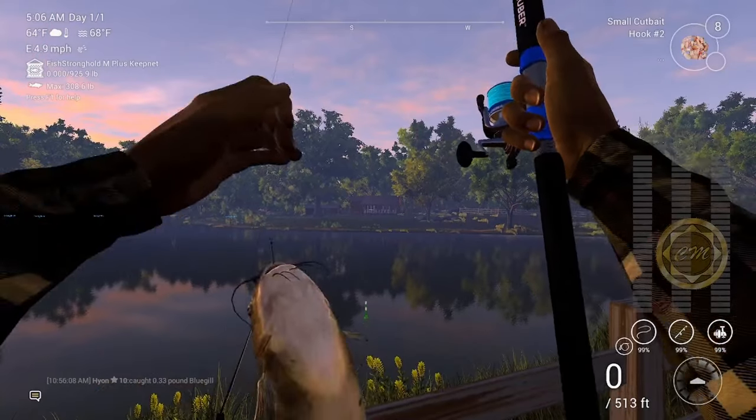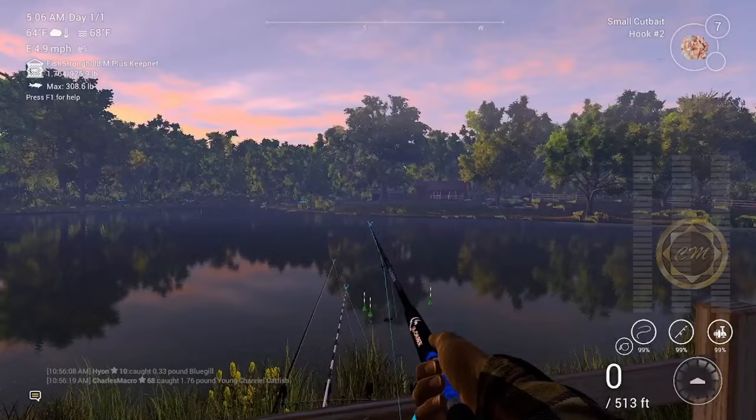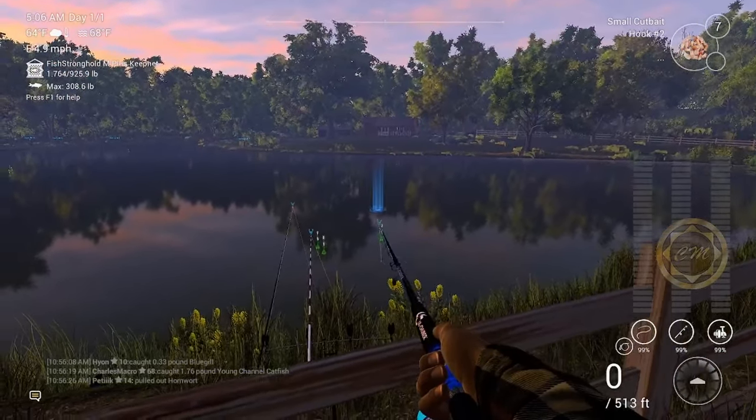What do we have here? Bam, young channel catfish already, straight out the gate. What'd it take, like 5 seconds? Check that out, check that out. Now that is on the small cut bait.